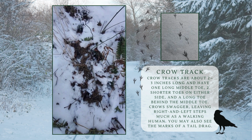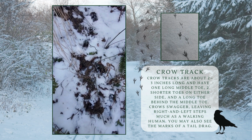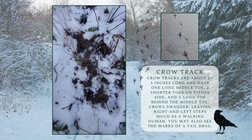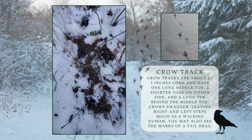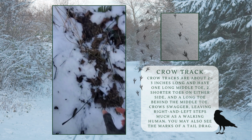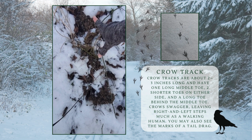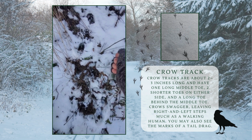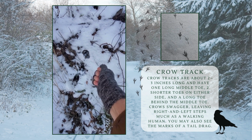A cool thing to do, by the way, is to have a walking stick with you. And if you're trying to follow tracks, human or otherwise, wildlife, you can put markers on your stick for the distance from toe to toe. You can also do the width of the track, so the width, the length, and then the distance between the tracks. And then you use the stick and you sweep it back and forth.